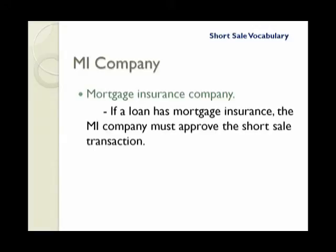Next, we have the MI company or mortgage insurance company. Usually we'll abbreviate it and just call it the MI company, the MI. And obviously when there's mortgage insurance in a short sale file, it requires the MI company to approve it, which can take a little longer of a time frame there.